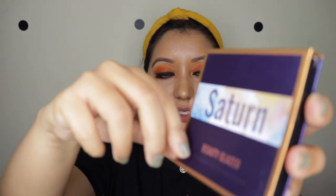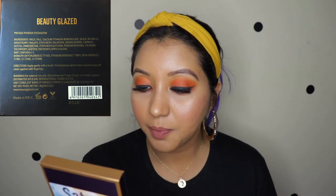Now the packaging of this is surprisingly freaking good. It has this magnetic thing, so it opens and closes pretty well. When it came to me, it came all fine and perfect. There was no breakage or anything. It came with this transparent thing on the eyeshadows just to protect it. It says it's cruelty free. Expiry is 24 months. It's a pressed powder eyeshadow. There are even directions mentioned which say apply gently with a brush. Foil textures deliver their maximum payoff when applied with fingertips. I am surprised in AliExpress. I think this is the best AliExpress product I've ever bought so far.